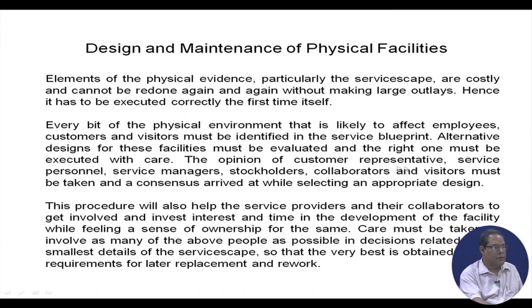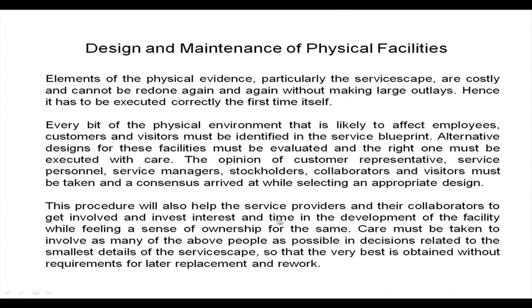The opinion of customer representatives, service personnel, service managers, stockholders, collaborators and visitors must be taken and a consensus arrived at while selecting an appropriate design. This procedure will also help the service providers and their collaborators to get involved and invest interest and time in development of the facility while feeling a sense of ownership for the same. Care must be taken to involve as many of the above people as possible in decisions related to the smallest details of the servicescape, so that the very best is obtained without requirements for later replacement and rework.